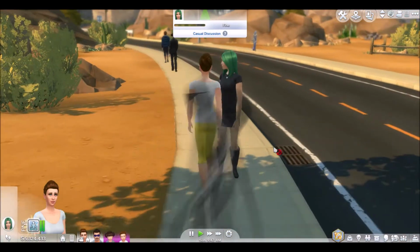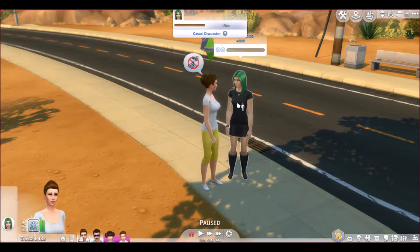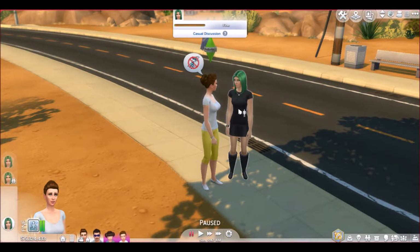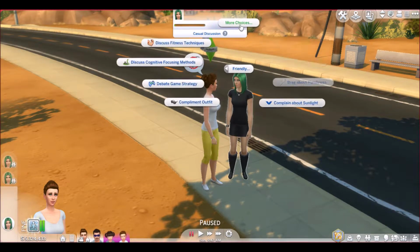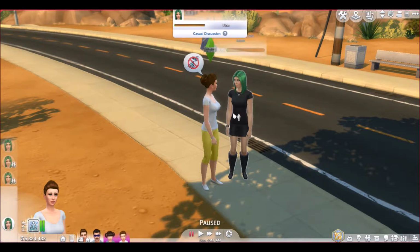And nobody's going to notice a vampire running at all. See, she has green hair. She looks kind of like the woman who called us. Let's ask about her day. How her day's going. Say, oh yeah, the weather's great. I don't at all have children in my basement I perform experiments on a daily basis. I'm not a weirdo. Compliment her outfit.